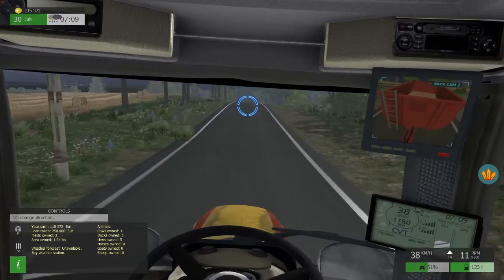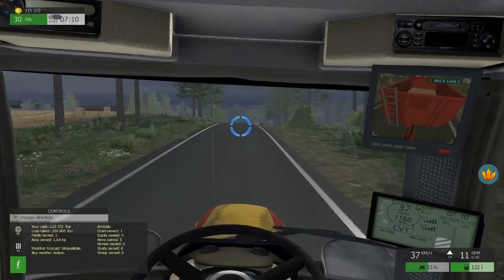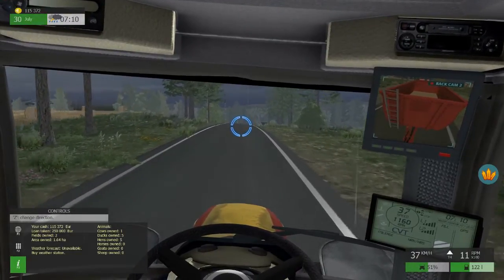Oh, I'm going to press the 4 button. This farming's hard work. There we go. Super Cruise mode.